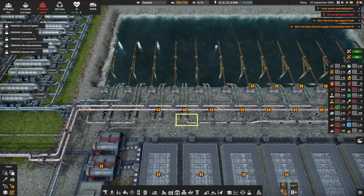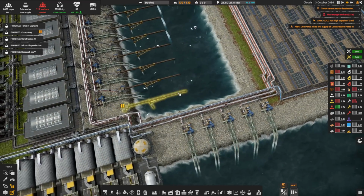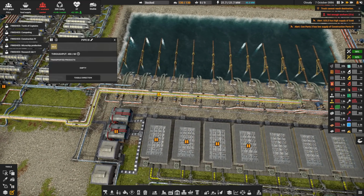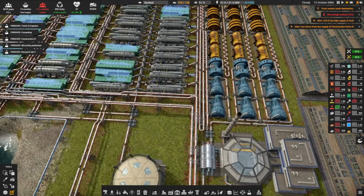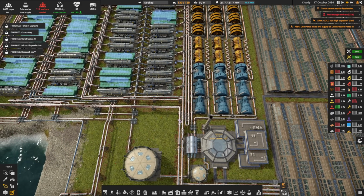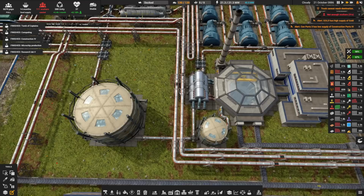Before I do that, I need to unpause some things. Some pumps and dumps. Cool. Did I just pause a pipe? Oh, no, you're still paused, because you're not hooked up to anything. So, smart nuclear power plant. The smart nuclear power plant operates slightly differently. We should be good to go.